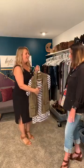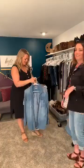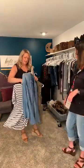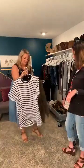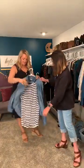This, of course, is more of a fall look, but don't be afraid to play around with layering, because it's all about that front view.